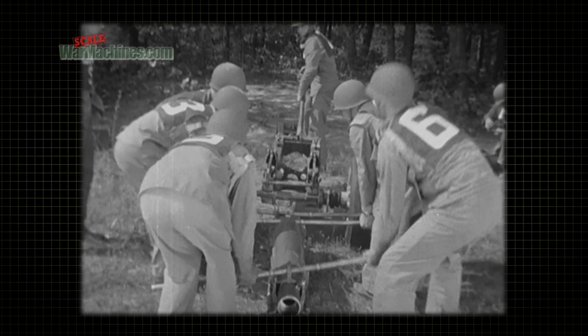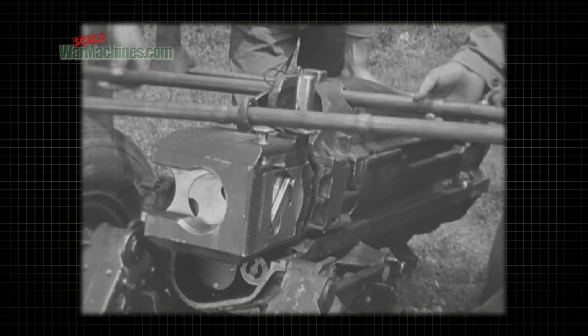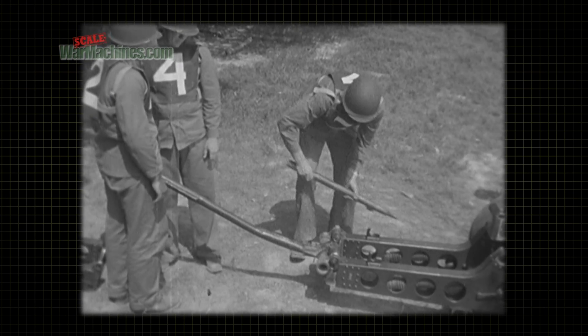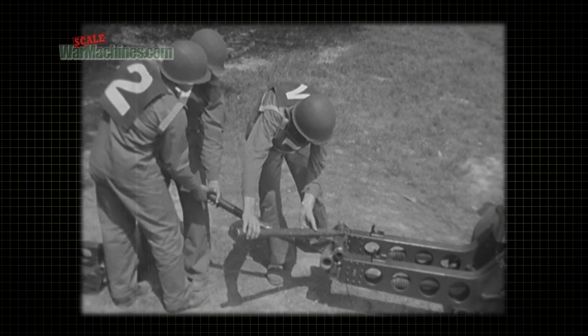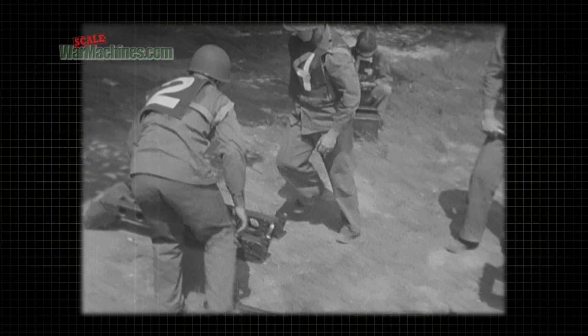The men return to the lifting bars and lift the tube and recoil assembly into position on the rockers. Number 3 locks rocker hooks. Number 7 unlocks the towing pole using the hand spike. Numbers 2 and 4 remove the towing pole, then they pick up the rear trail.